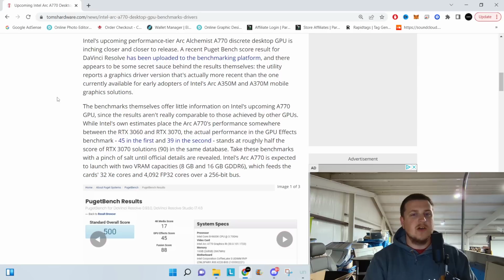The benchmarks themselves offer little information on Intel's upcoming A770 GPU, since the results aren't really comparable to those achieved by other GPUs, while Intel's own estimates place the ARC A770's performance somewhere between an RTX 3060 and an RTX 3070. In my opinion, that is very impressive. The actual performance in the GPU effects benchmark, 45 in the first and 39 in the second, stands at roughly half the score of a 3070 in the same database. Take those benchmarks with a pinch of salt until the official details are revealed.